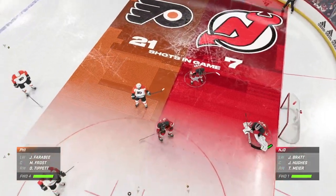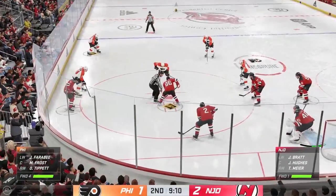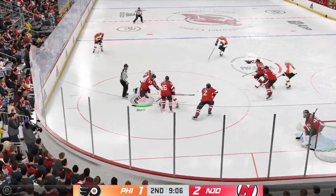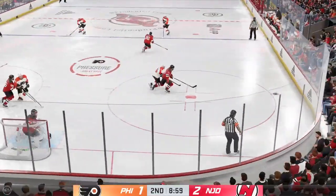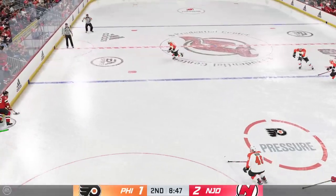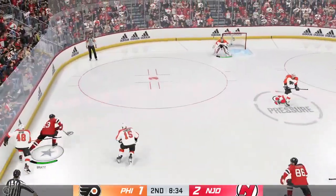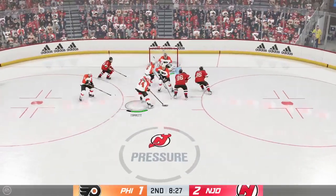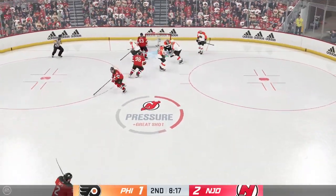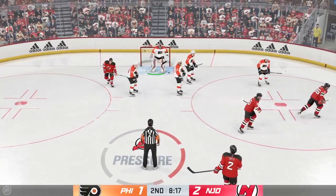Past the halfway mark of this period, New Jersey's got a slim lead. They lead it 2-1. Hughes wins possession in the defensive zone. Made the stop on that play. Works it across to Pratt. He carries the puck up along the wing. Reaches out and uses the stick. Made that stop. There's the whistle. We'll get a face-off after the goalie covers up.